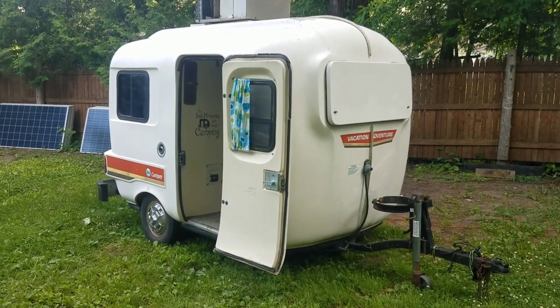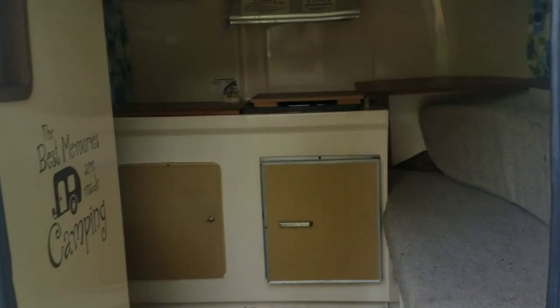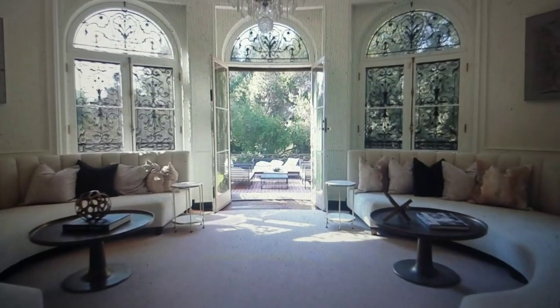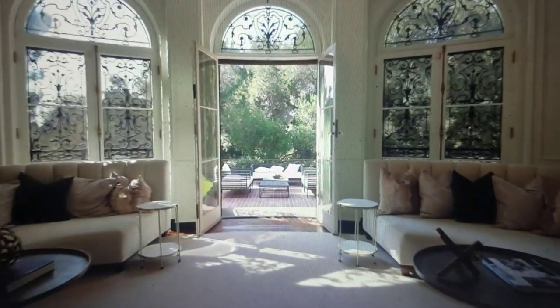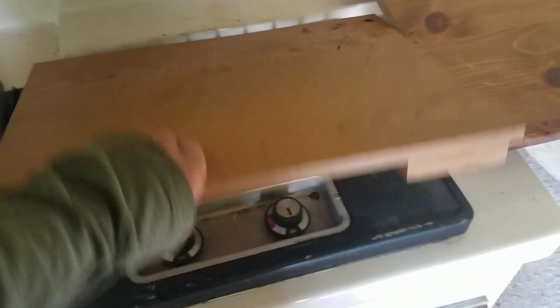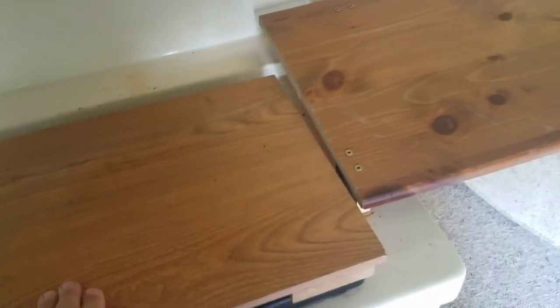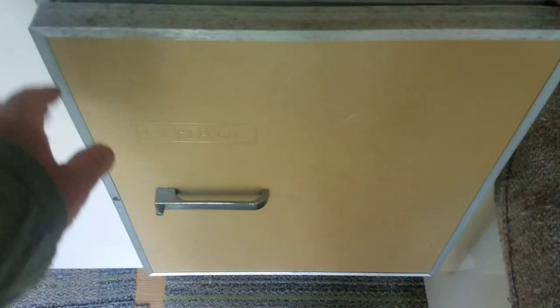So let's take a look at the inside. The back of a house, which is really nice. It faces south, it's sun-drenched, very warm. Kind of just a place to greet your guests when they come to your estate. So it's got a little couch on the front. Got a two-burner stove. It's got a little fridge, a little ice box.